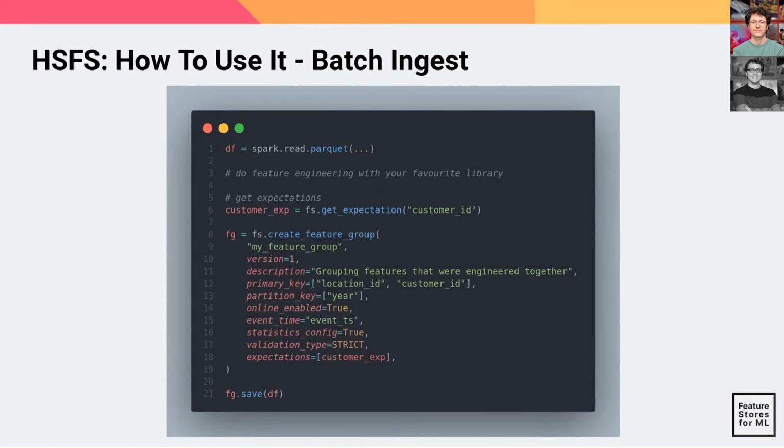So in this case, for example, we're setting a strict validation type, and we're adding an expectation on our customer ID. And basically, if some data arrives which doesn't fulfill the expectation, the strict validation type will lead to a rejection of the data by the feature store, and it will be logged as an event. And Fabio will show that later in his demo.